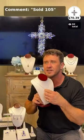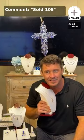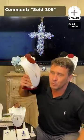after tomorrow. How many of these do we have? Because I'm loving this. It's got this beautiful vermeil. We have 6. It's going to give you 2.5 microns over sterling silver, but that's going to give you a strong gold look here. Price on this is $70.39. Can you believe it? I can't believe it. That is wild.